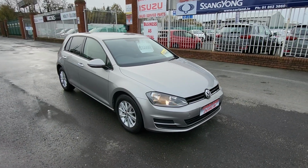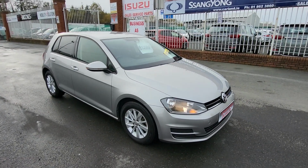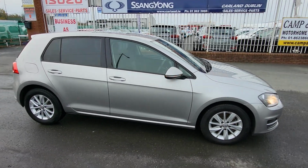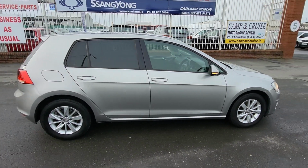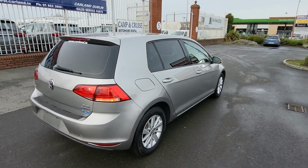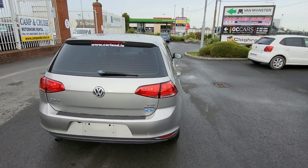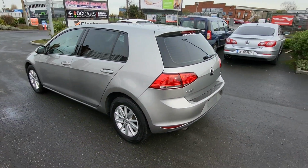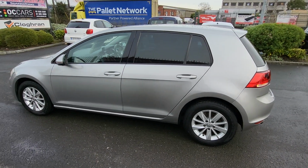Just landed into stock here. It's this 2014 142 plate Volkswagen Golf 1.2 petrol automatic DSG 7-speed finished in metallic silver. Comes with the rear privacy glass, multi-spoke alloy wheels, lovely car. Comes with 2-year warranty, fully serviced, fully valeted, new NCT for 2 years.